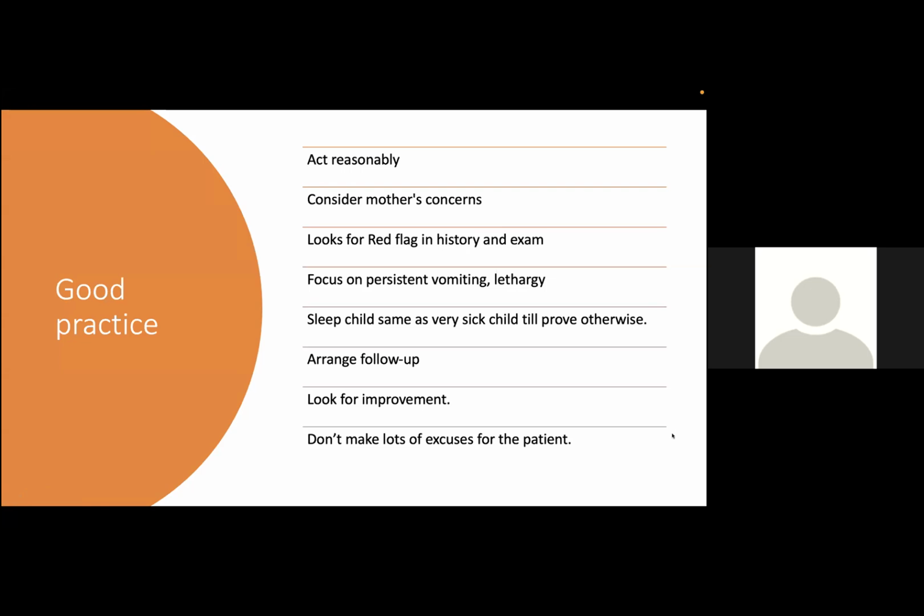Don't make lots of excuses to the patients. Just explain the things, but don't say sorry, that happened because the lab or the nurse doesn't like to listen, or we have a lot of patients. This will maximize the stress to the patient, and the complaints will be more.